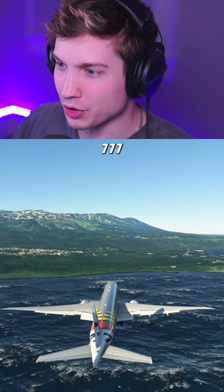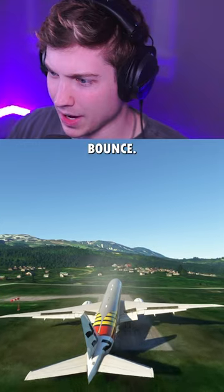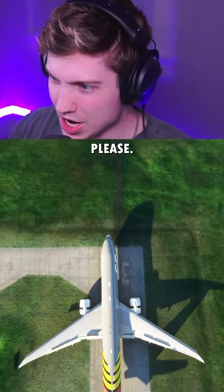So here's the Boeing 777 with a ton of headwind. Let's see. Oh, that's a bounce. Stop! Please!